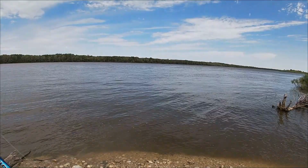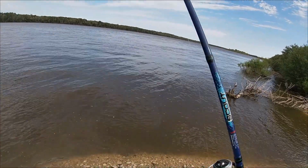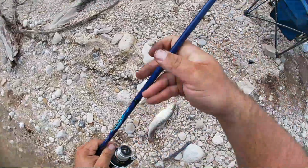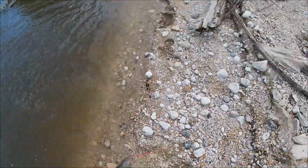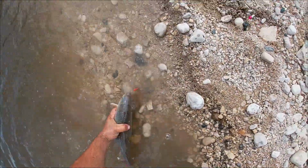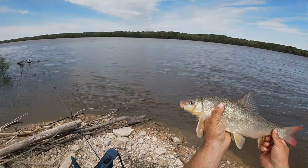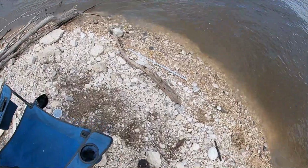Another fish. Ooh, this feels a little better. What do we have here? Or was I just pulling him through some weeds? Oh, that's decent. Larger redhorse. Oh, stop. There we are. Look out. Another redhorse sucker. Whew, nice catch, Joe.